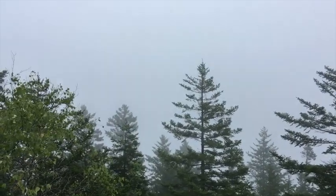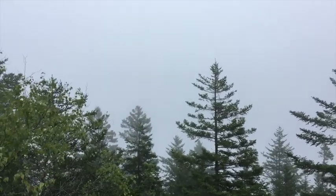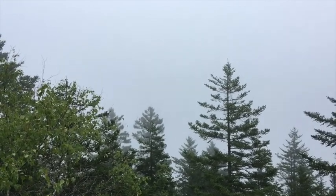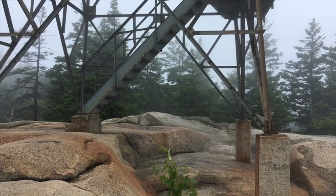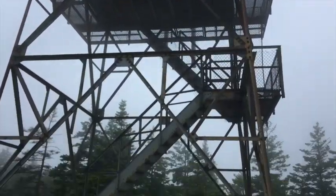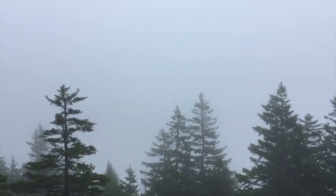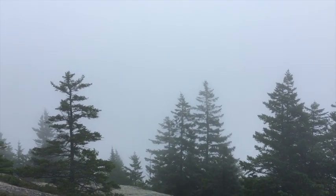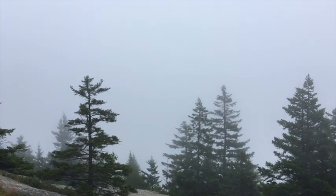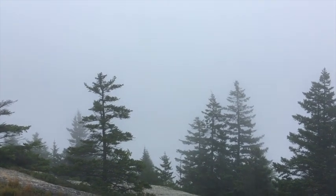Majestic view here from the top of Beech Mountain, facing, does it really matter? North, south, might be east, could be west. So here we are at the iconic Beech Mountain Fire Tower. Nothing to see, fogged in. We'd probably see Acadia and St. Sauveur if we were facing this way and the weather was clear, but no, nothing to see today, which is okay. It's beautiful up here, gorgeous, and it's cool.